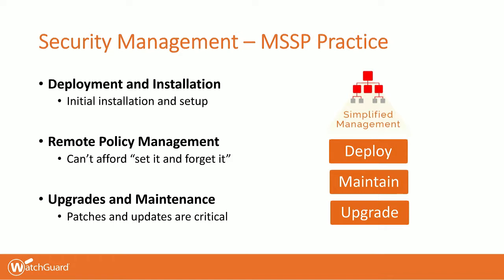The second one is remote policy management, which basically means that the customer does not want to get involved in managing and configuring their security configurations. As we've highlighted, most of these SMB customers are not even aware of what some of these security services stand for or what benefit they are adding. For them, all that matters is that there are no threats inbound and their costs are in check. So again, remote policy management, which is the ongoing maintenance, is very important.